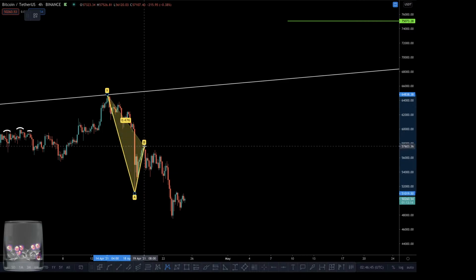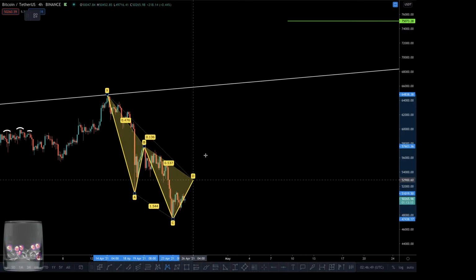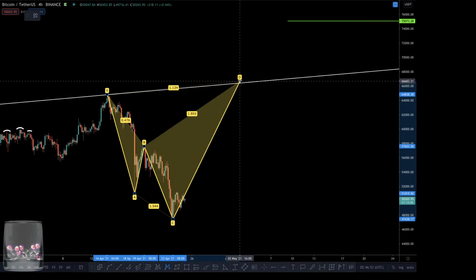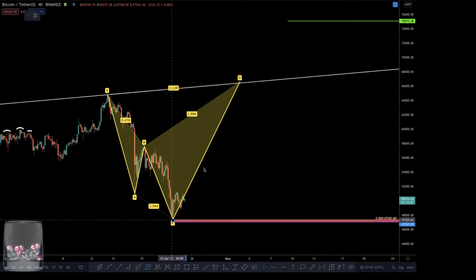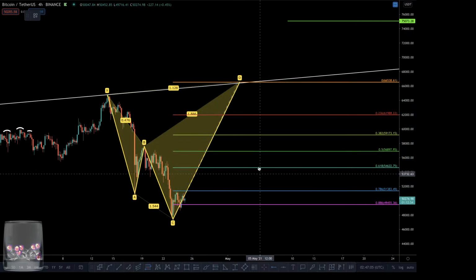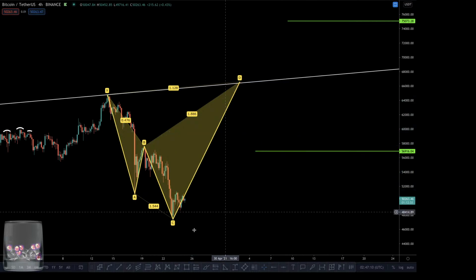What's it going to be? Again, how do we know? It's the oscillators that will tell us, okay, guys? So when we get to this 113, how would this morph? If that was a completed shark, you would then fib from the C low to the D high. You would be looking at this 50% fib retracement. See, there's your 50% fib.